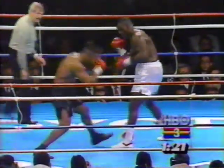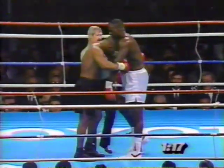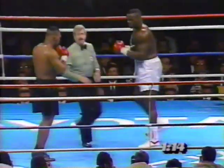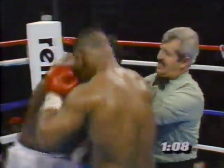Left and a right by Douglas. Tyson seems a little more precise in this round as he tries to move in, but it is still Douglas who is throwing and landing more often, working behind the jab as is his custom. Those right-hand leads have been very effective.